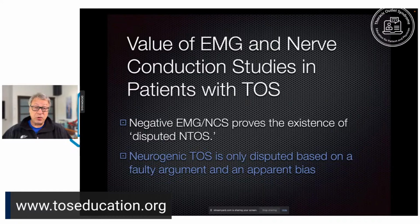Well, he didn't address any of the issues we've already discussed. Does EMG even find neurogenic TOS? And if so, how often? How much sensitivity does it have? So it's just he had an apparent, obvious bias to me, and the logical argument is completely fallible.